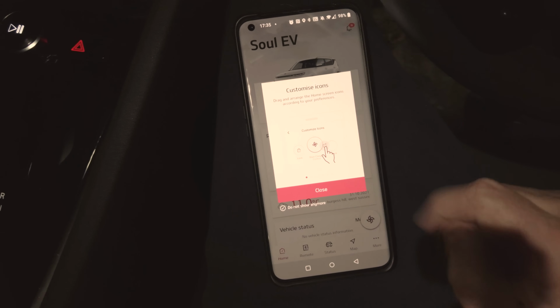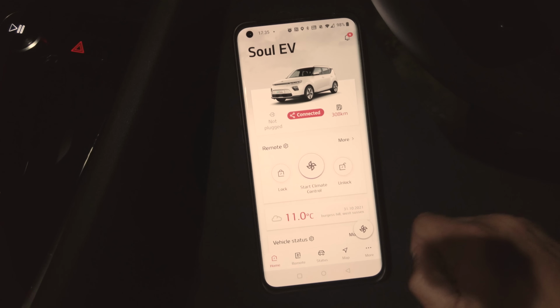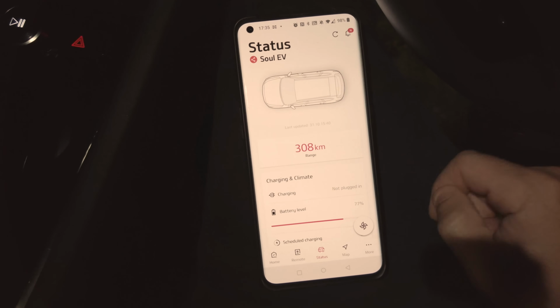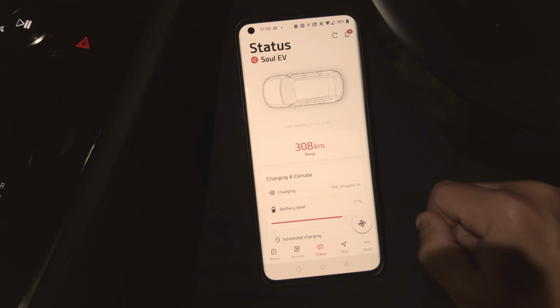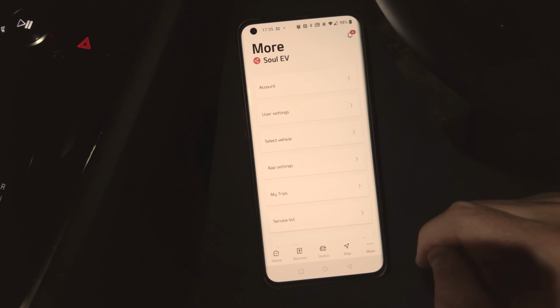Okay, so this is the Kia app. Now, the Kia app is showing here connected to the car, 308 kilometer range. I find this kind of annoying because I have mine set to miles, but it still sometimes shows kilometers and I do not know why.